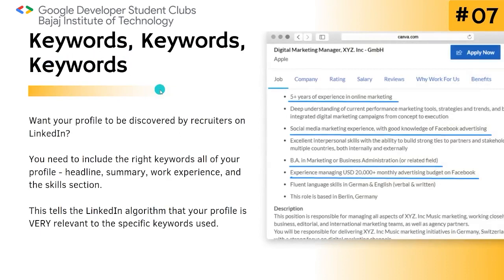And then comes keywords. Do you want your profile to be discovered by recruiters on LinkedIn? So you need to include the right keywords all over your profile, in the headline, in the summary, in the work experience, and also the skill section. Actually, these keywords will tell the LinkedIn algorithm that your profile is very relevant to the specific keywords used. For example, if you do digital marketing, you could add keywords all around your profile like content marketing, Facebook ads, Google ads, PPC advertising, etc.